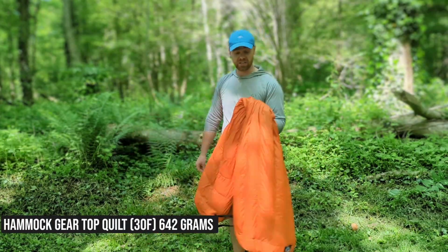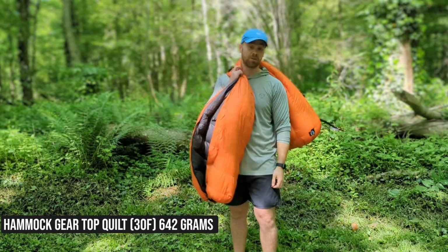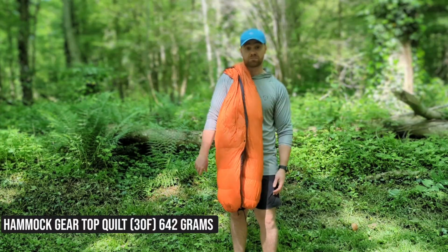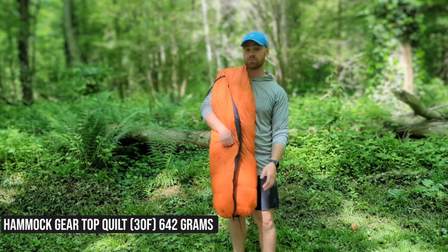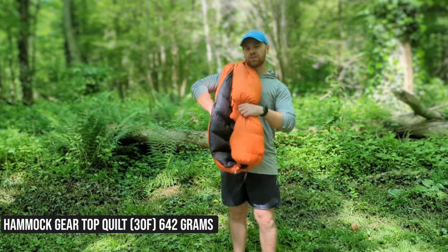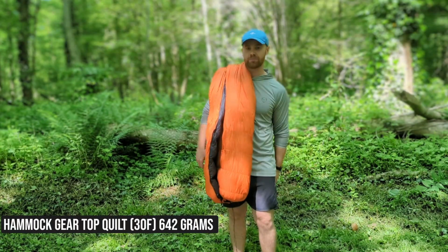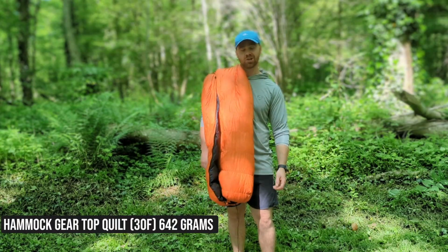Besides that, I've taken this down to -1 degree in Fontainebleau, just a couple of miles south of where we are right now, just outside of Paris. And yeah, I can't recommend these enough. They fold up super tight. This is going to be going straight into the bottom of my bag. No stuff sack or anything like that. Stuffing it in like this means that it can just fill up every conceivable nook and cranny of the backpack, just to really condense everything down. But yeah, Hammock Gear Economy Top Quilt.